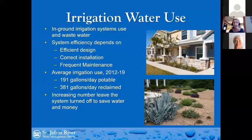So like I've said repeatedly, in-ground irrigation systems use and waste a lot of water. An efficient system depends on a good design, good installation, and frequent maintenance. That's the trifecta for efficient outdoor water use. This next bullet comes from the University of Florida H2O Save, which is a tool that the university developed in partnership with utilities. And it's looking at thousands of customers of utilities across Florida. And between the period 2012 to 19, the average home was using 191 gallons per day of potable water from their utility. And even more fantastic, in a bad way, homes were using 381 gallons per day of reclaimed water.